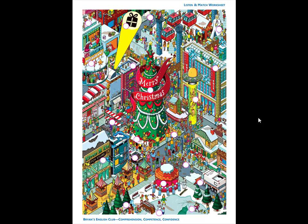Number 15. It is a big white polar bear. The polar bear is walking on the sidewalk behind the snowboarders. Maybe he is looking for something to eat. He is hungry.